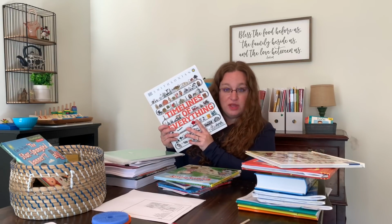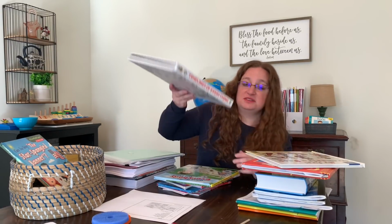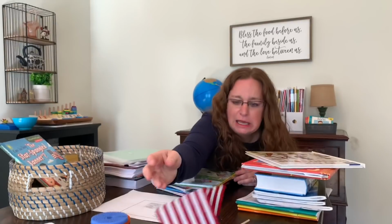My second grader and I basically just sit for like an hour and flip through this thing when we open it up. It's really fantastic. It's got a lot of information in here. It's from DK Smithsonian. This is also going to be what I'm using to teach my first grader what timelines are, and give her examples of what we are building in our art unit studies. I actually am going to need to put this somewhere else. This is what is making the basket so heavy.